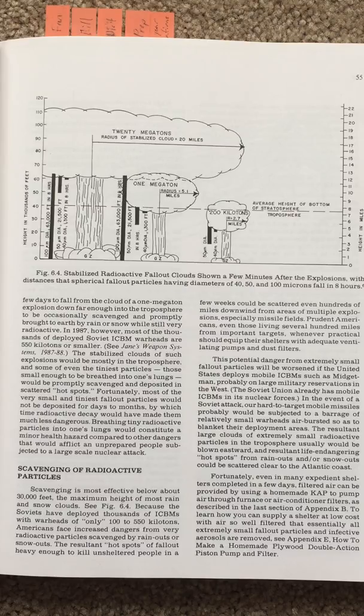Prudent Americans, even those living several hundred miles from important targets, whenever practical, should equip their shelters with adequate ventilating pumps and dust filters. This potential danger from extremely small fallout particles will be worsened if the United States deploys mobile ICBMs such as Midgetmen, probably on large military reservations in the West. The Soviet Union already has mobile ICBMs in its nuclear forces. In the event of a Soviet attack, our hard-to-target mobile missiles probably would be subjected to a barrage of relatively small warheads airbursted so as to blanket their deployment areas.